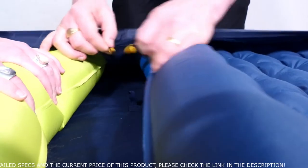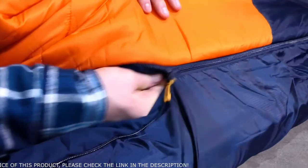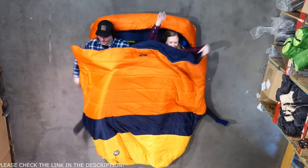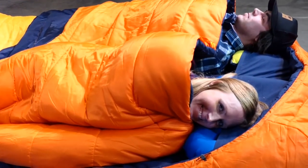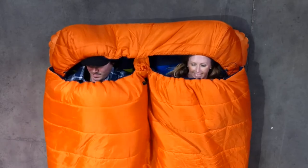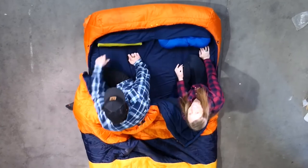The integrated pad coupler adjusts to one double wide pad or matches two pads to stay side by side. Double zippers allow entry from either side of the bag, and when unzipped allows the top of the bag to be used like a blanket. Use the top corner hand pockets to wrap the bag around your shoulders like you do with your comforter at home. An internal hood draw cord gives you and your partner a secure, cozy fit when cinched, and the pillow barn keeps your pillows tucked in throughout the night.